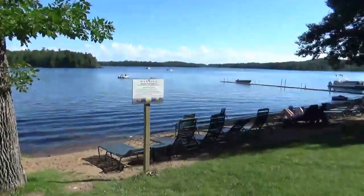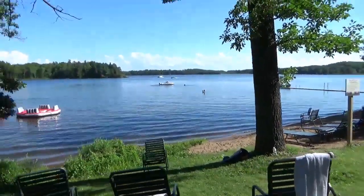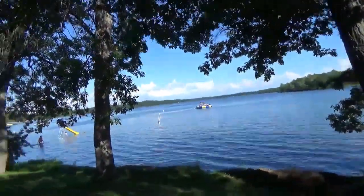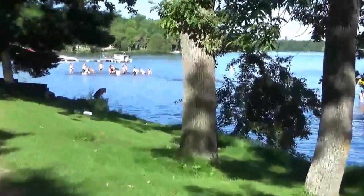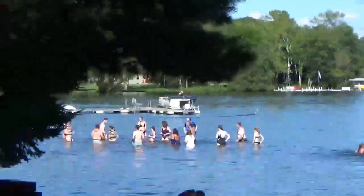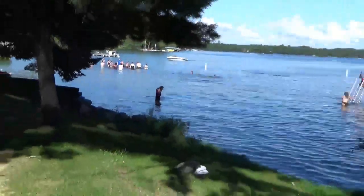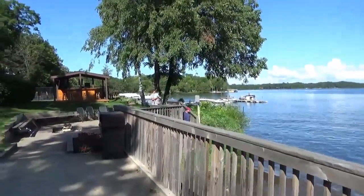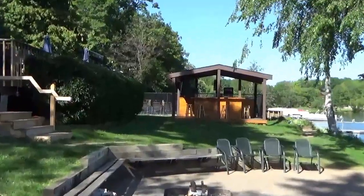So is this whole thing... Oh, this is the beach right here. This is the beach right there? Yeah, this is all kind of a beach, because there's water all over there. Lot of white skin. Can you rent little paddle boats? Oh yeah. Okay. Straight ahead.